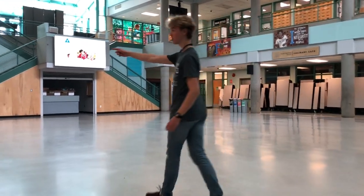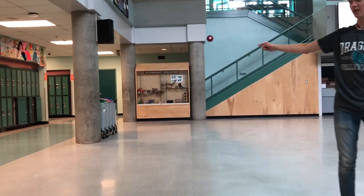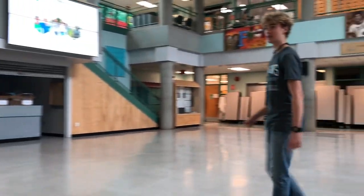Down this hallway, we have our woodworking room and our auto mechanics room. Those are very nice. You will be able to do those in your grade 8. And right there, behind you, we have our art room, our two art rooms.